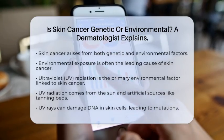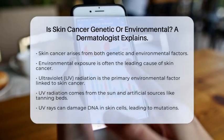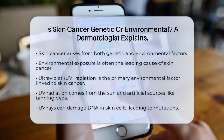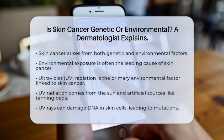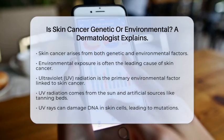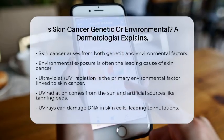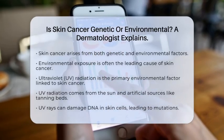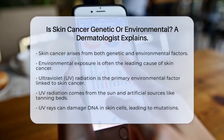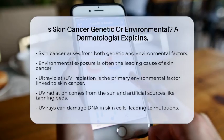Skin cancer is a complex condition that arises from both genetic and environmental factors. While both play a role, environmental exposure is often the leading cause. The primary environmental factor linked to skin cancer is ultraviolet radiation. This radiation comes from the sun and artificial sources like tanning beds. Ultraviolet radiation can damage the DNA in our skin cells. This damage can lead to mutations that may eventually result in cancer.